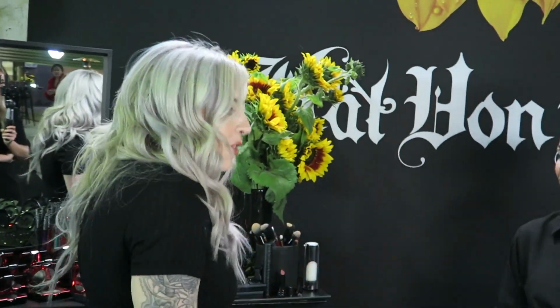I love how it's still that glowy daytime look, but it looks like you just put your heels on. Yes, your face heels. You could literally just take your ponytail out, have some beachy curls, throw those heels on and go.